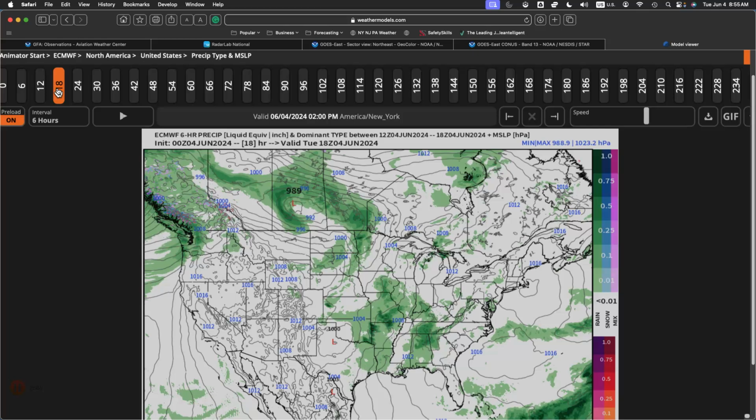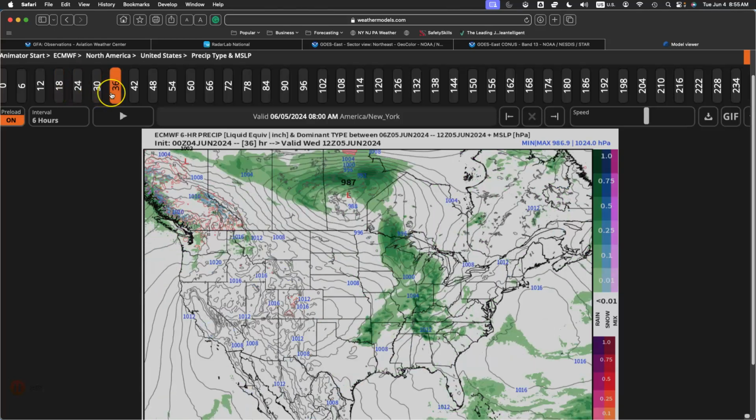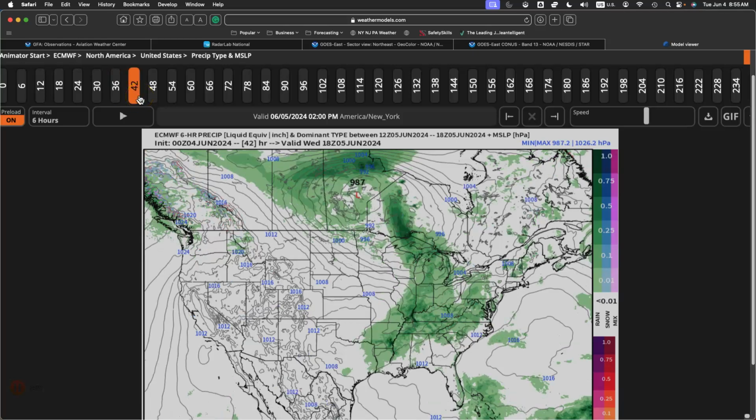If you're ahead of it, you're going to be in the 80s. For tonight into tomorrow, look for scattered broken cloud cover with low temperatures in the lower to mid 60s. Tomorrow, look for increasing cloud cover with showers beginning to develop.